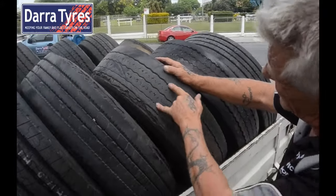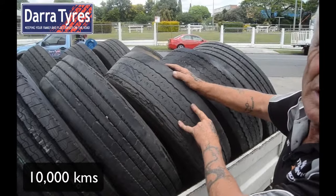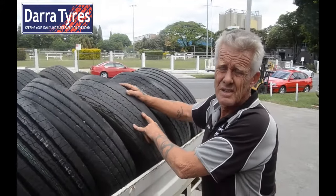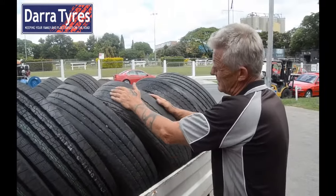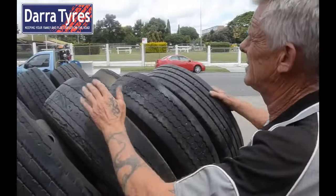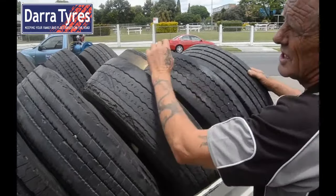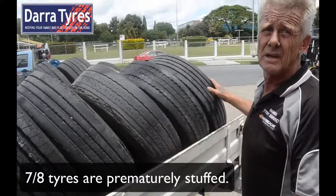So how much would this guy have lost on these by that happening? That tyre there, if that hadn't occurred, he's probably got another 10,000. Is there a figure you could put on that, money wise? Probably pretty close to $100 worth of tyre. And on 4 tyres, or say it's happening to 2 tyres? Well, on this one here, there's 7 tyres out of 8.